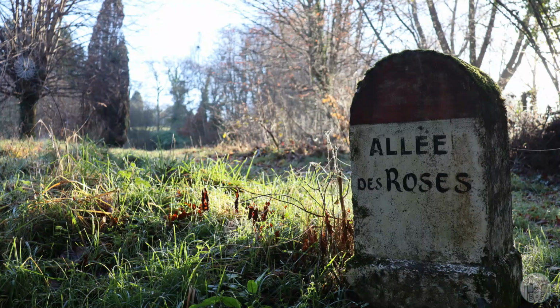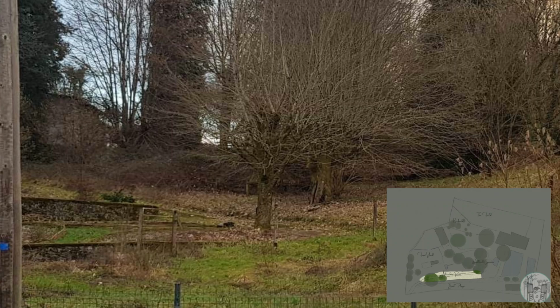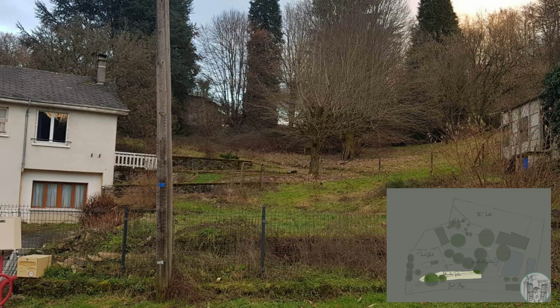On that mile marker, they've repurposed it. They've repainted it, and on one side it says Allée de Rose. That's what's down the old driveway, which led from that top gate all the way down into the farmyard at the front of our house. We did find one or two roses on there, but they'd gone wild and aren't blooming, so they're not great.